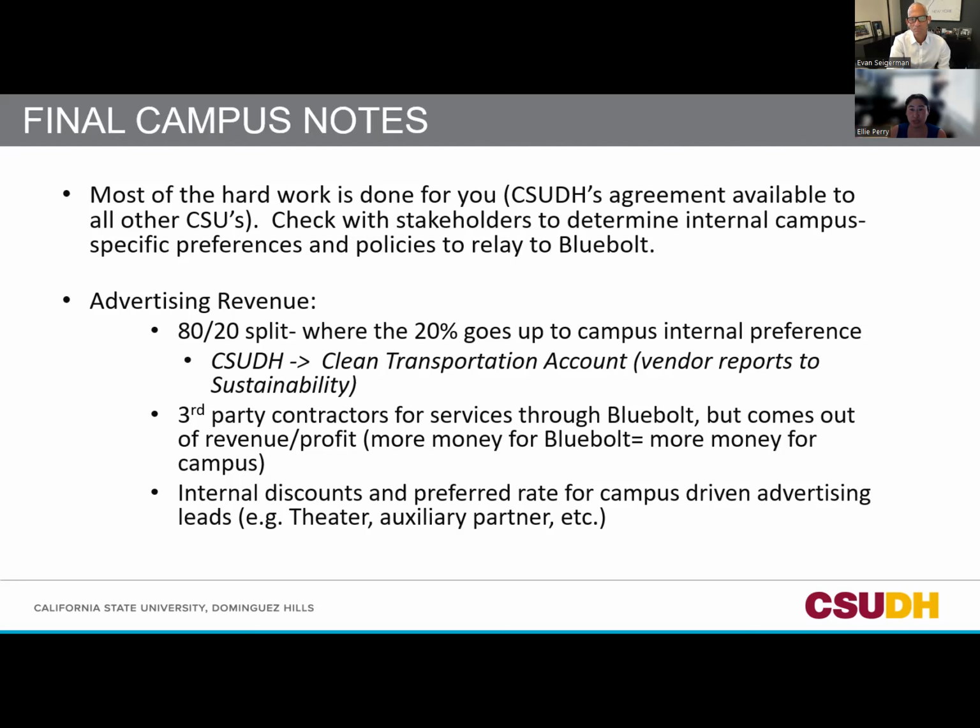Final note, in terms of the advertising revenue. So that's the other big thing of, oh, your furniture pays you, right? In terms of that 80-20 split, which is what we negotiated, the 80% goes to Bluebolt, 20% comes back to us as a campus. That's totally up to you as a campus, right? Bluebolt just sends the check.